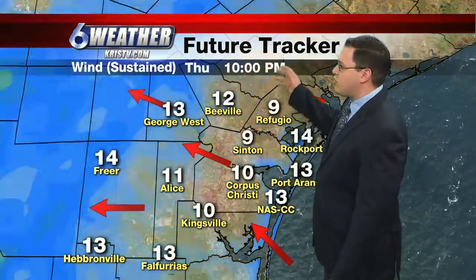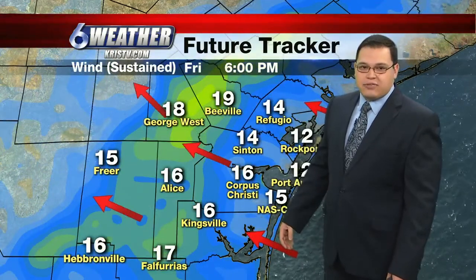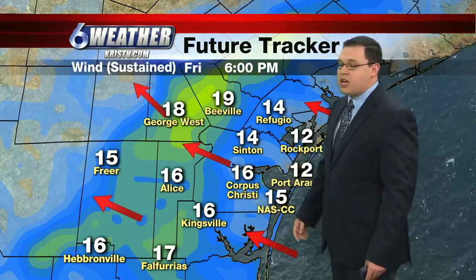Let's go ahead and put the future tracker in motion. As we go into Thursday afternoon, a little bit of a breeze out there, and then it begins to calm down on Friday morning and then on into Friday afternoon. Not much as far as windy conditions, but it is still going to be breezy out there with east-southeasterly winds kicking up pretty close to about 20 miles an hour. Now, as we take a look at the upper level pattern, of course, this is what's dominating our forecast here, so that's why we continue to keep an eye on it.